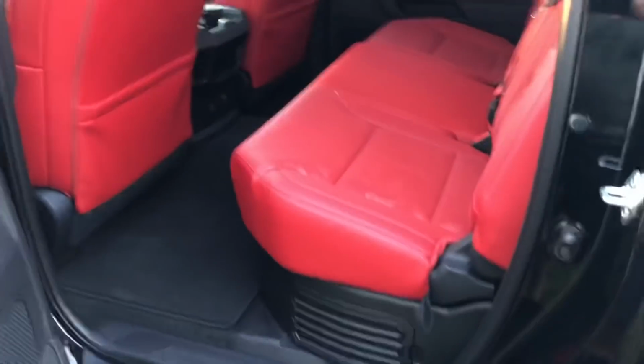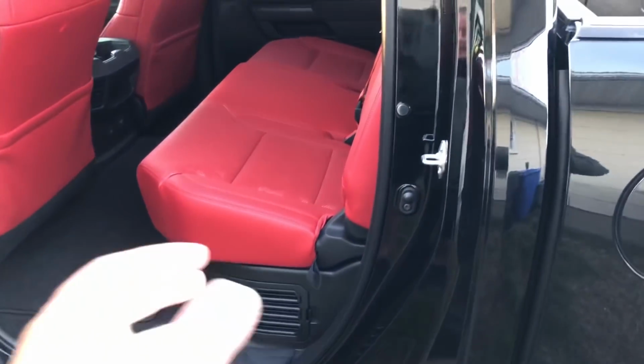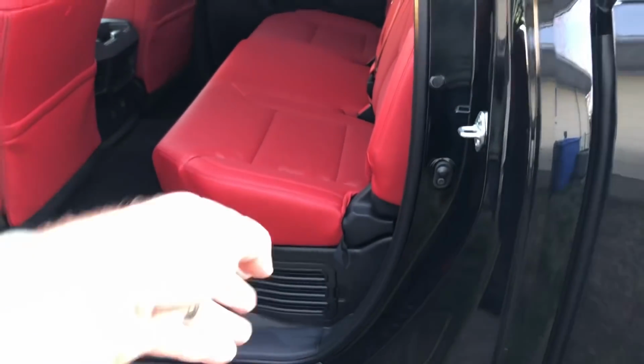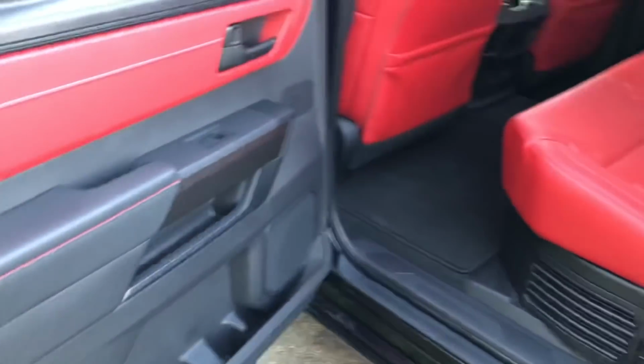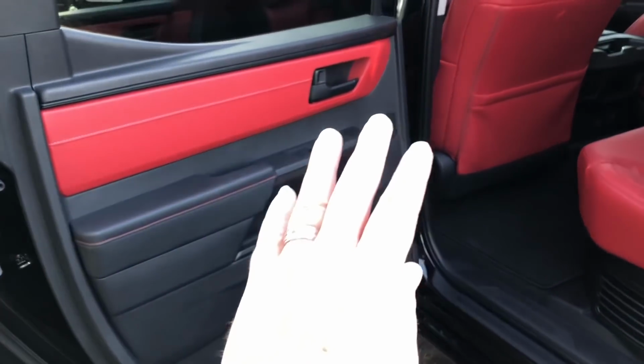Now remember, there is no storage underneath the rear seats in the hybrid. That's where the battery's at. So keep that in mind. If you get the non-hybrid, there is storage under the seat. But you see what I'm talking about? I hope the camera can pick this up. Everything is black. Matte black.